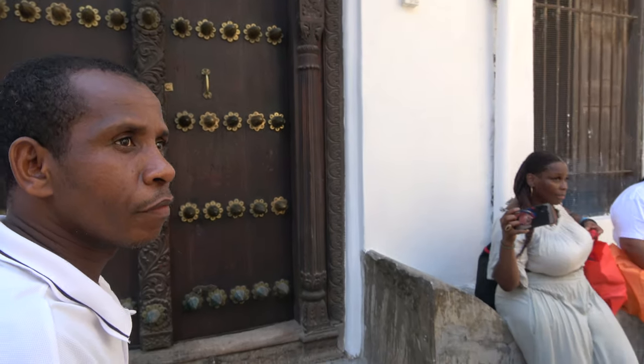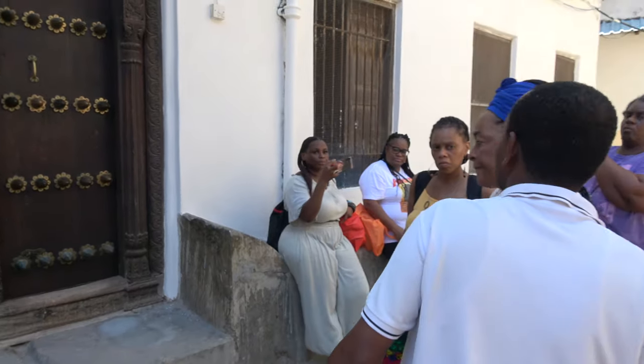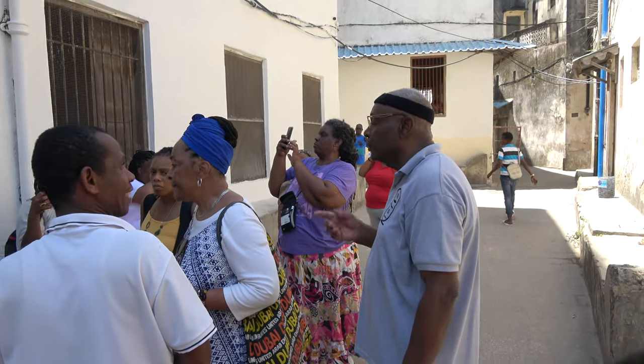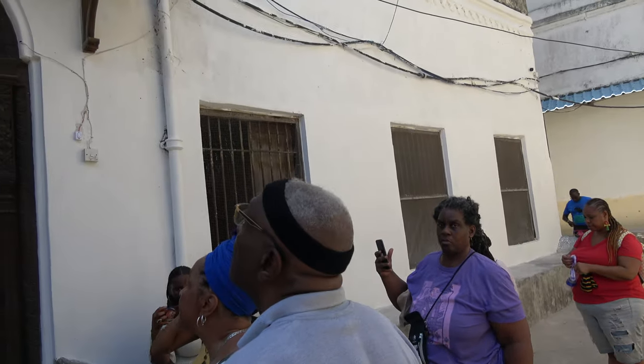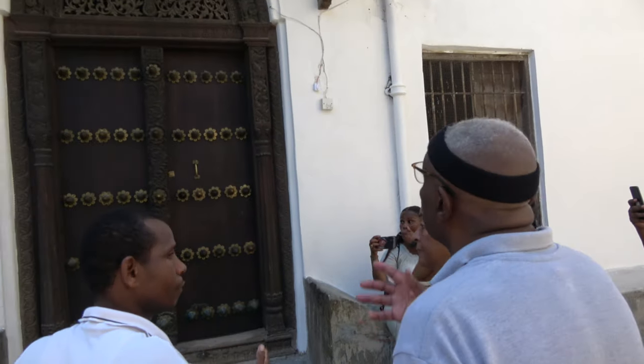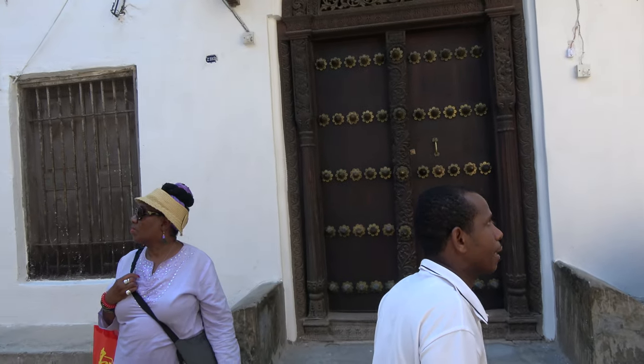How old did you say that door was? More than 200 years. Wow. This door is more than 200 years old. As you can see, family, this place is very secure. No one getting in. So this building is the same age. Look at the windows.